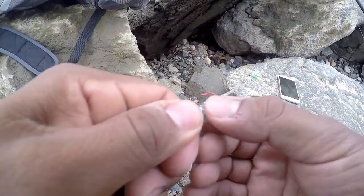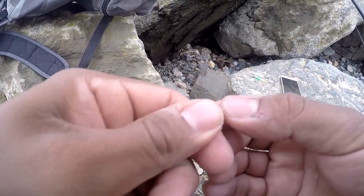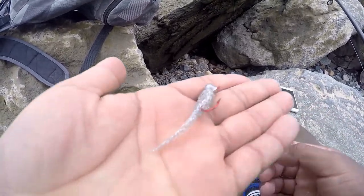I'm gonna try to catch carp this time, guys. Carps. Let's see if I can catch one with these little jigs.